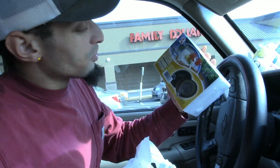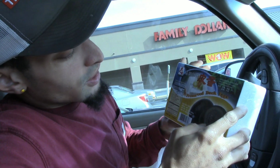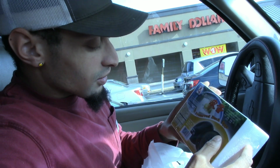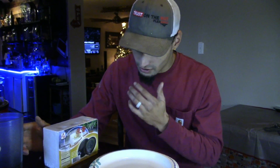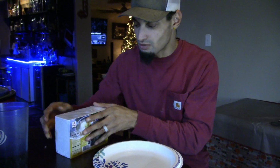Alright, so I went in the store and got some preserved duck eggs. The ingredients are duck eggs, of course, salt, water, tea leaves, sodium hydroxide, whatever. We're going to take these home and try it. As you can see, we went to the store and I grabbed these preserved duck eggs. I've always wanted to try it, so let's hop right into it.